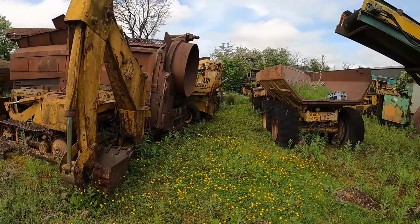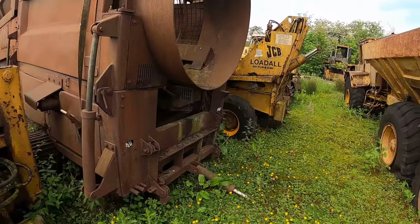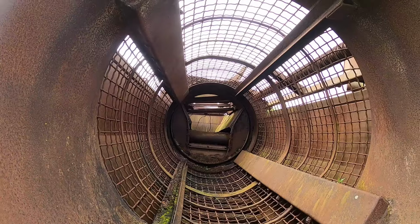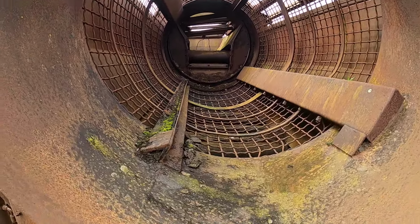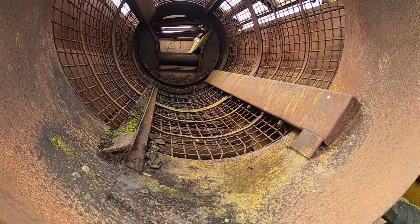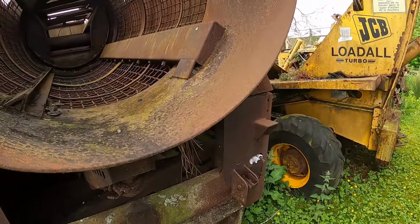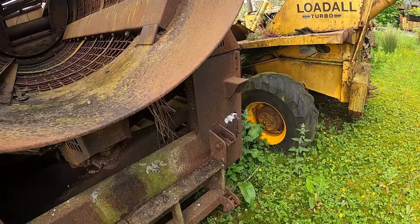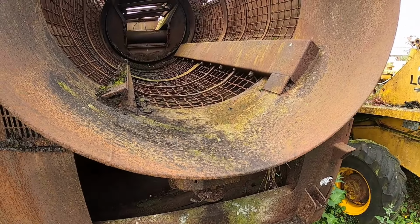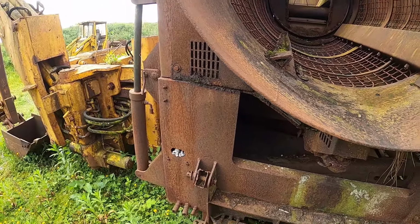This looks like some sort of mixing thing, doesn't it? Wow, look at that. Yeah, it's like a conveyor belt and a mixer thing going on there. Let's take another photo. Put some more photos, lads, why not? I've got the old wanger out. Bear with me while I get my photos done, lads. Okay. Nice.